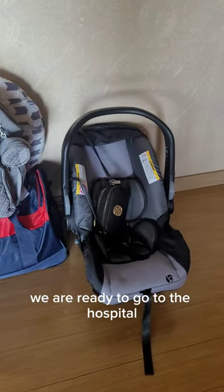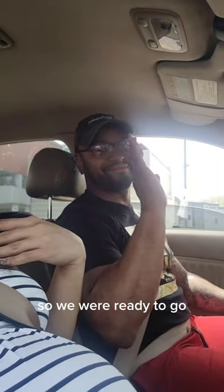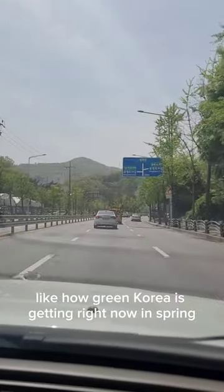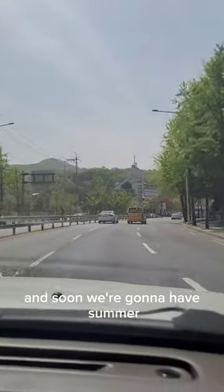We are ready to go to the hospital. They called us on the same day that we need to be there at 2 p.m. So we were ready to go. The hospital from my house is like 50 minutes. Really like how green Korea is getting right now in spring, and soon we're gonna have summer.